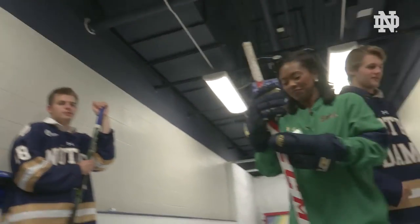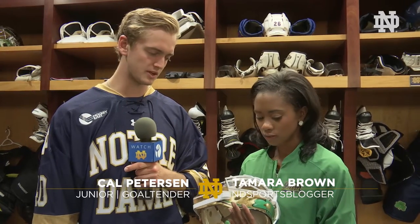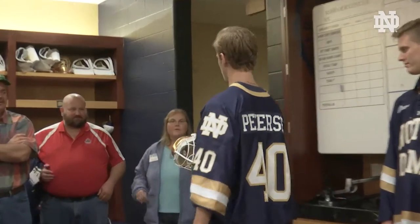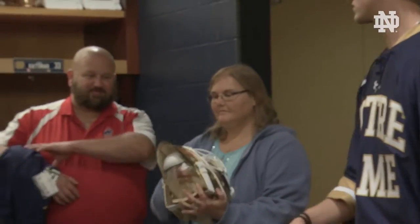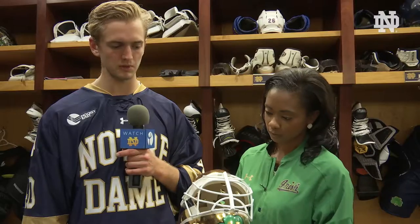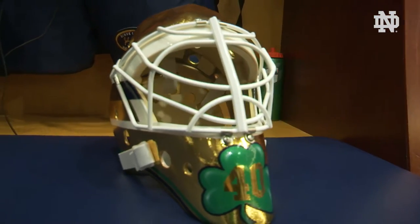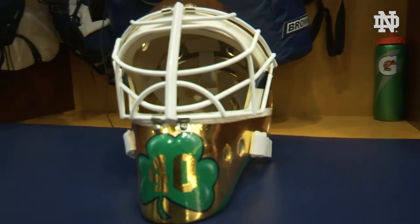That was great. This is a brand new helmet for this year. Just wore it for the first time today in practice. The thing behind it is to reflect the gold dome, so it needs to be primarily gold. That's one of the big things I have to keep, but I tried to add a little bit of my own flavor by having the shamrock with my number.